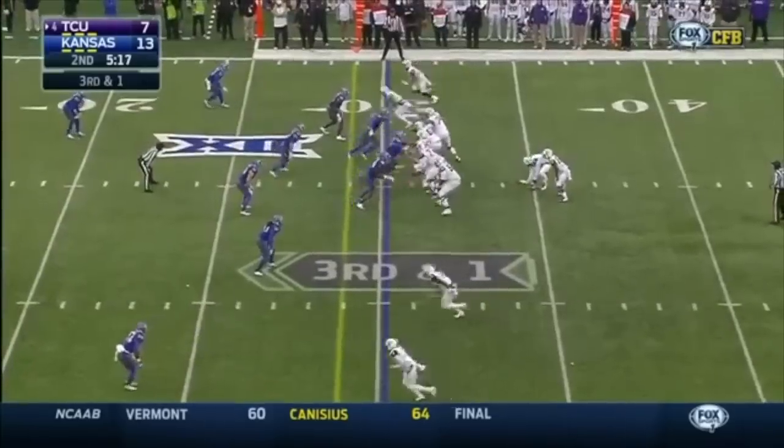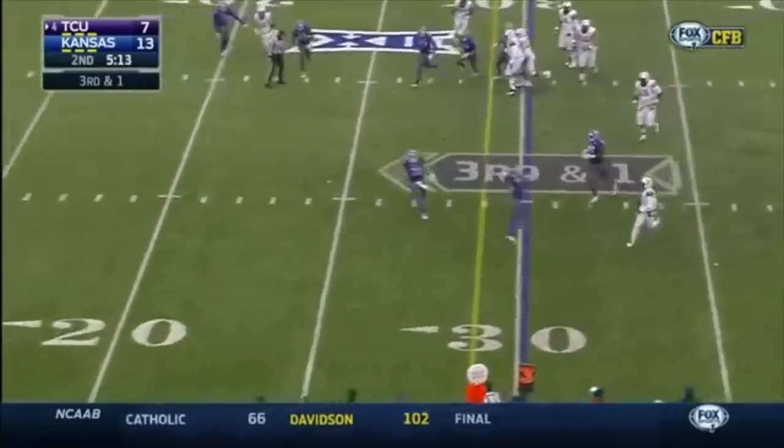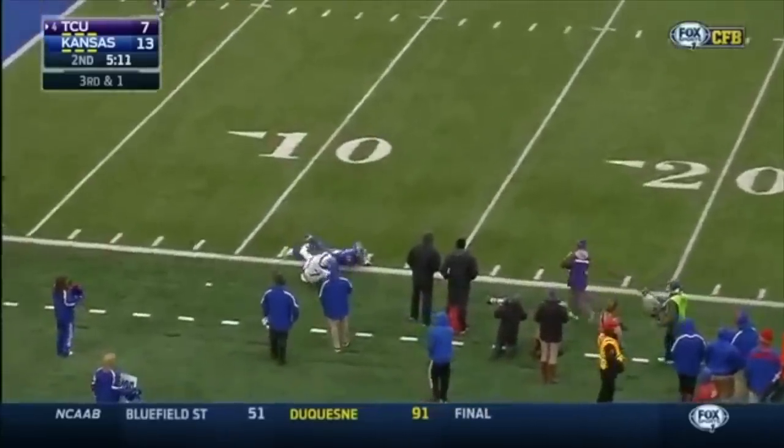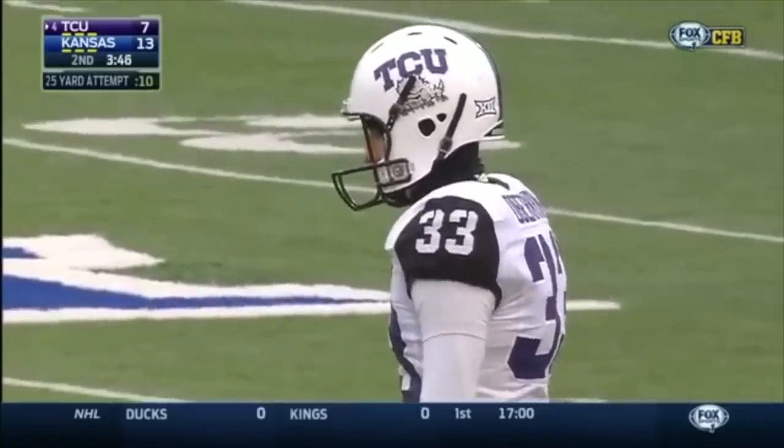They've missed on a few fourth and ones. Low snap. And an ad-lib job that leads to a completion at the 12-yard line to Listenby. This will be from 25 yards.